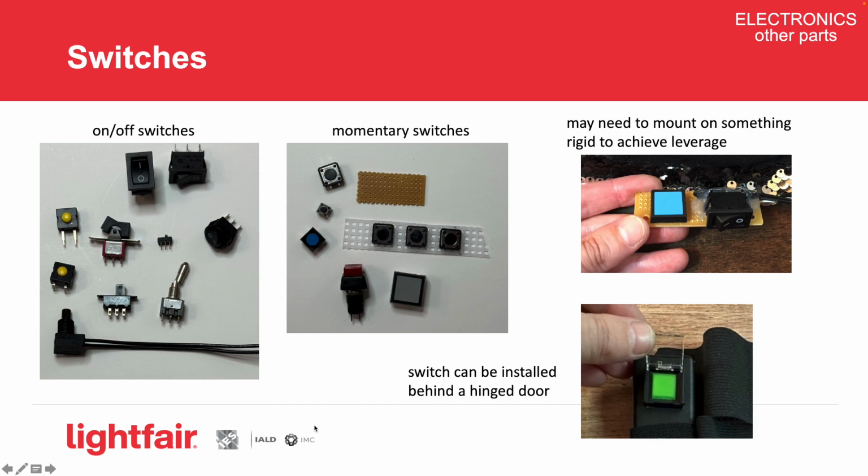Then with switches, your main priorities usually are you don't want it to be too easy to press accidentally, and you also don't want it to be too hard to press. So to prevent it from being hit accidentally, sometimes I will use switches with a bezel, or in this case, a hinge door for extreme cases.